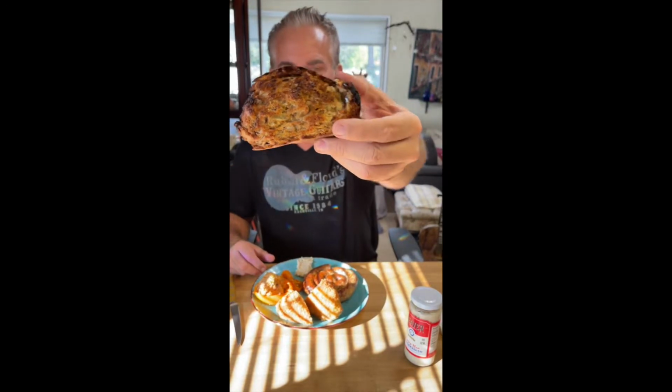So here's the bread. Look at that. Oh, the 12 grain bread, glistening, crunchy. Oh, so good. So good. So let's see. Let's try a little bit of this on here.